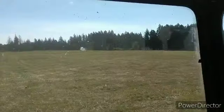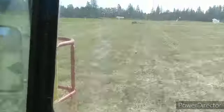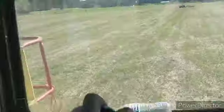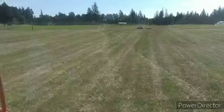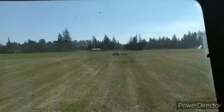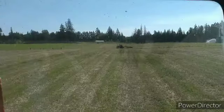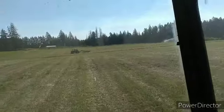We are done. Not as good as it could have been, but definitely nowhere near as bad as it could have been. This field got exactly 100 bales off of it. And I told you earlier my brain wasn't going to add that up. But I had 88 and 66 off the other one. And this one's just a touch smaller. They're the same width from there to there, but the length is off maybe 40 feet.